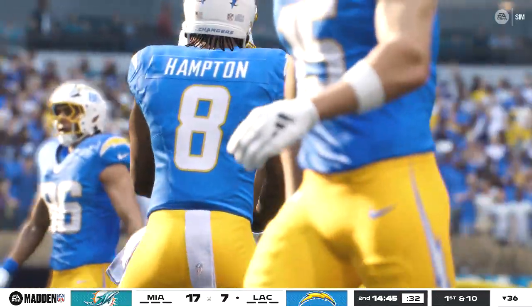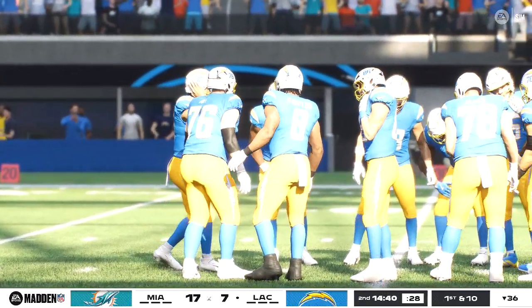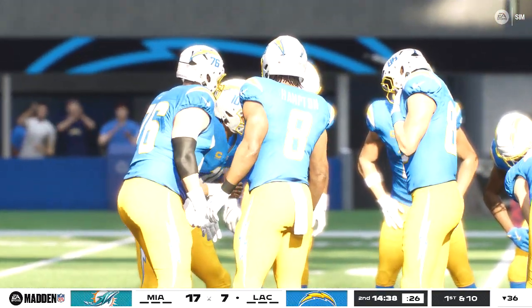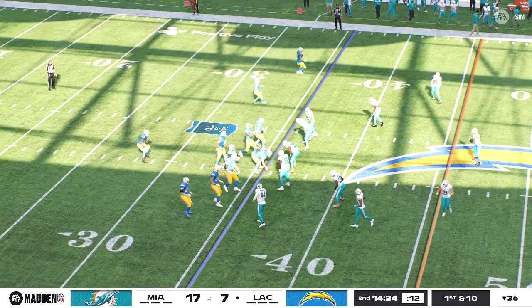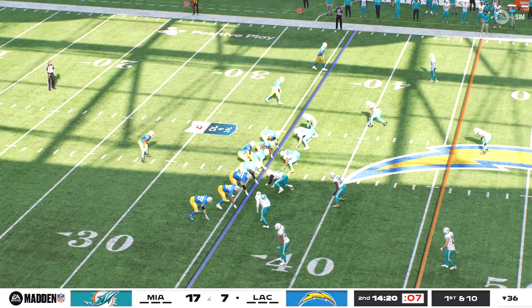You just can't ask for better protection than that, especially on 3rd down. Clean pocket, tons of time for the quarterback to work through his progression. And at this level, if you give quarterbacks that amount of time, chances are they're going to find somebody downfield.